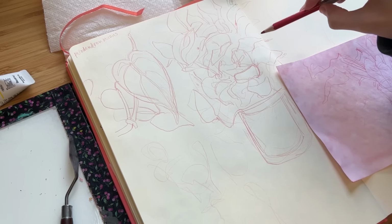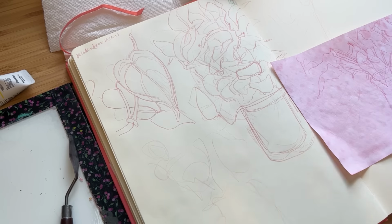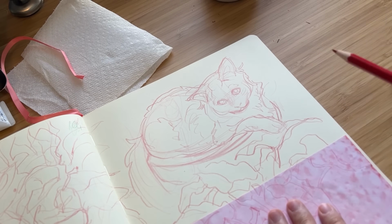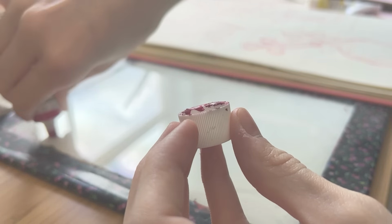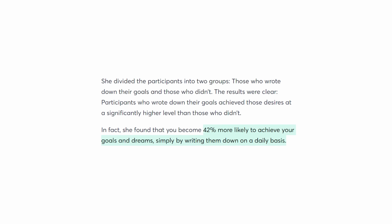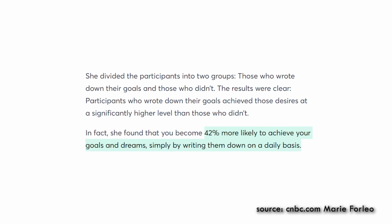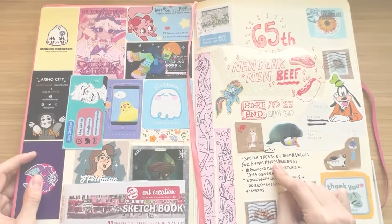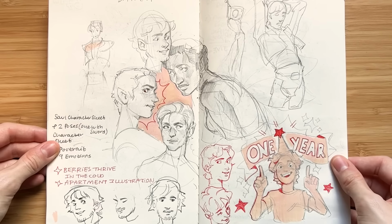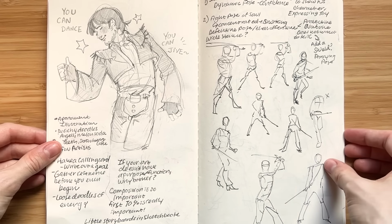So no matter how simple or complex the goal is, find one that you're really excited and passionate about and write it down on the first page of the sketchbook or somewhere on the sketchbook. A study conducted by Dominican University in California found that you are 42% more likely to reach a goal by writing it down. So yeah, scribble it somewhere on your sketchbook. Now you have a 42% better chance of finishing your sketchbook.